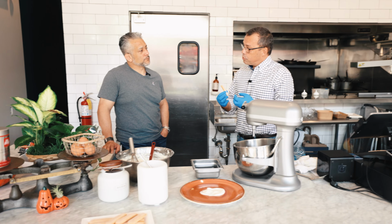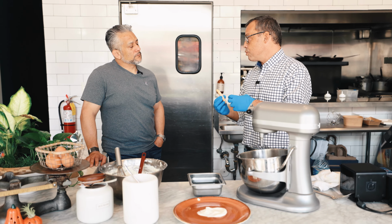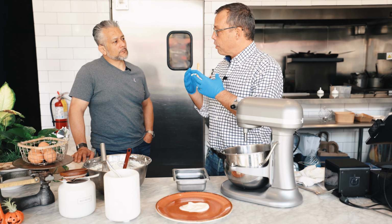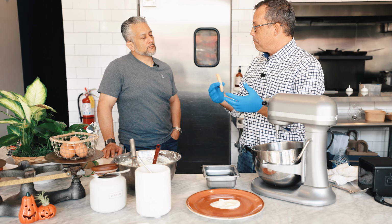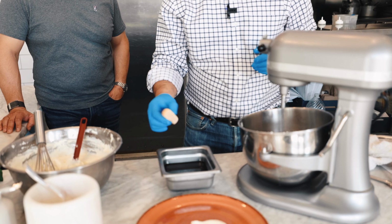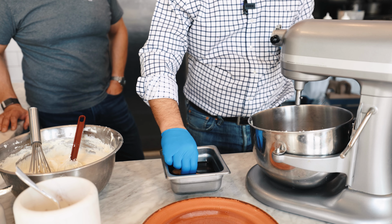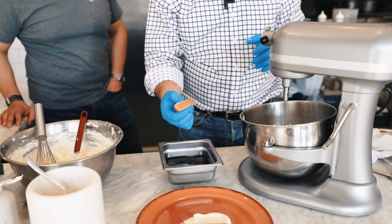You don't want it too dry, neither too wet. The cookie has to be balanced. The flavor of coffee should not be overwhelming. So here we go. This is cold coffee. So we're going to count to 4. 1, 2, 3, 4. And we just touch one layer.